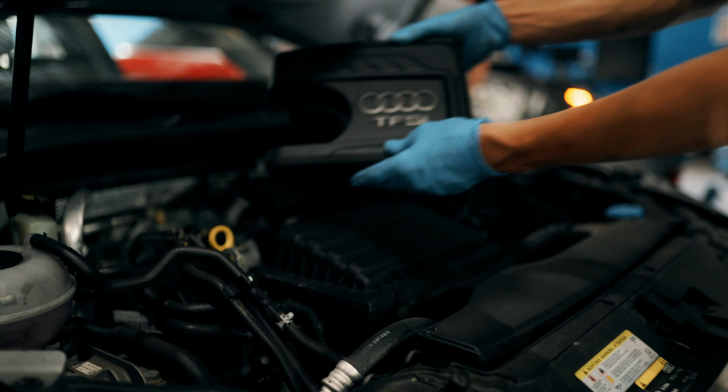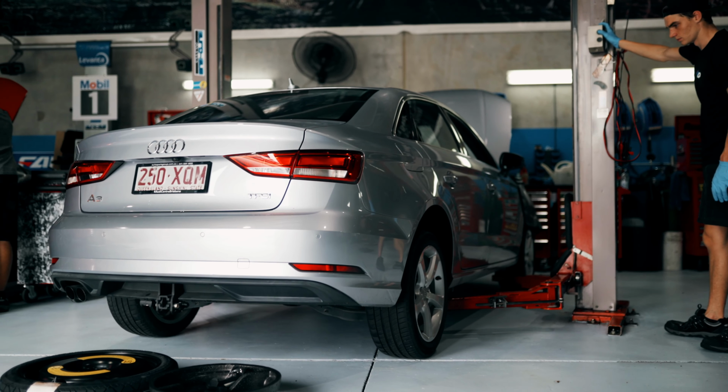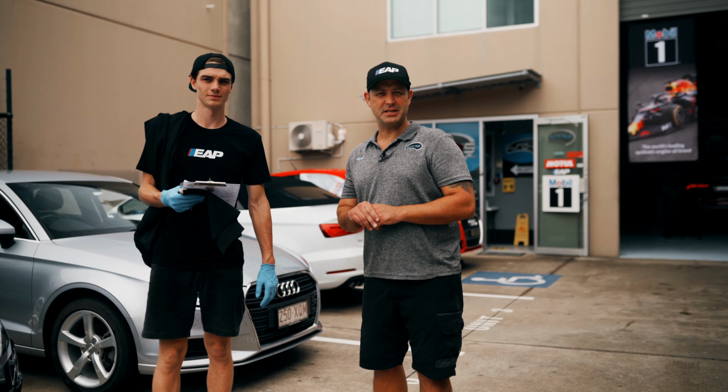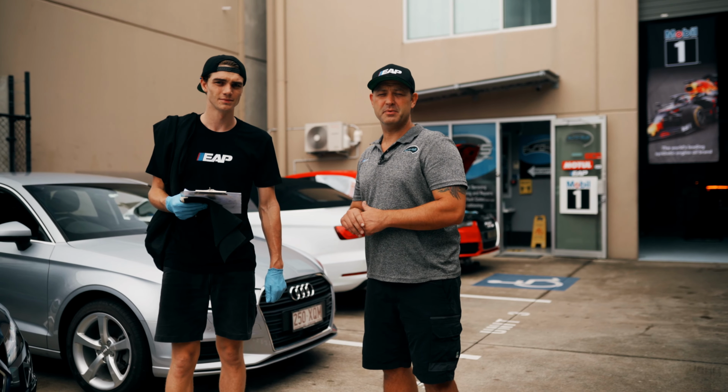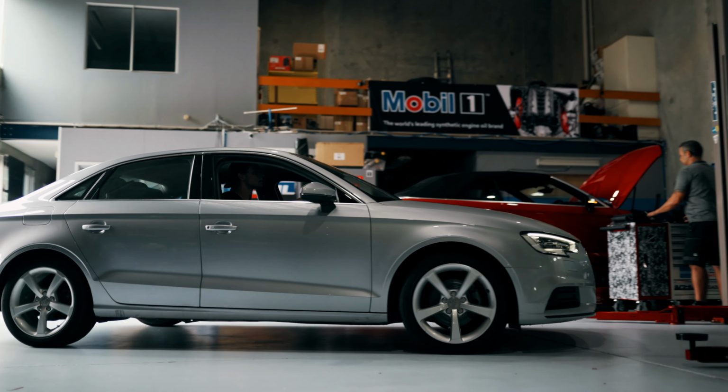Today we're going to be talking about servicing a vehicle and how we do it in our workshop. We'll be leading you through a step-by-step process. This is one of our technicians, Jack, and he'll be performing the service today on this lovely little Audi A3.